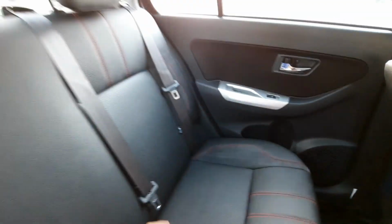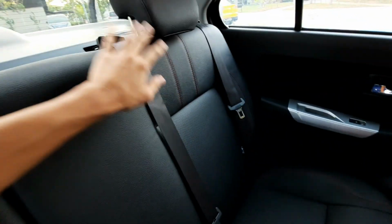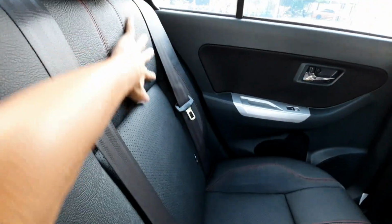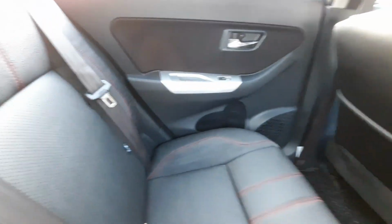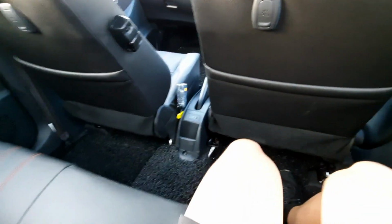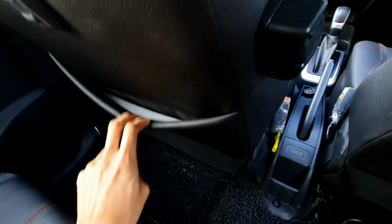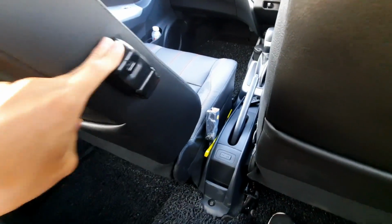But at least compared to the pre-facelift Perodua Bezza, which everyone complains that the seat angle for the rear seat is rather upright, this time they have redesigned the seat back to provide a better sitting position as well as comfort for the rear seats. And you get the same combination of leather and suede materials. And you get front seat pockets, your 3 kg hook and a handbag holder.